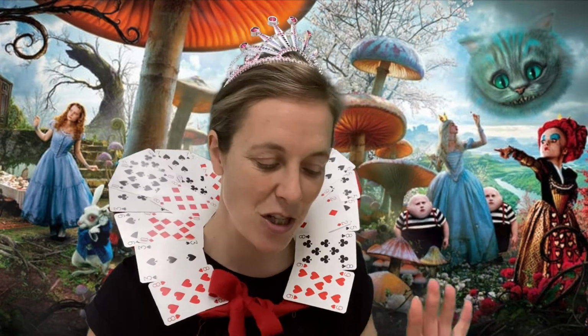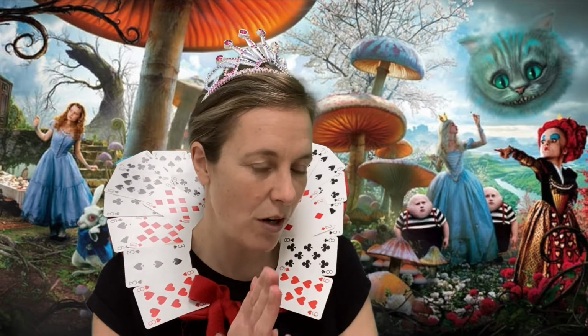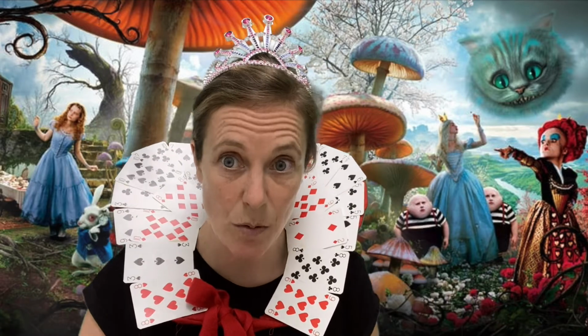So I'm going to show you how to use these and then how to make them. And then if you're lucky, you might be able to go out for a hunt on Portland and see if you can find one of our World Book Day stones. So here is what we do when we're making them and how to make them.